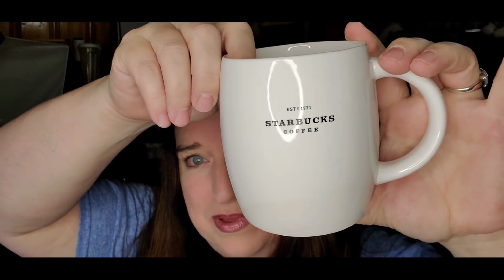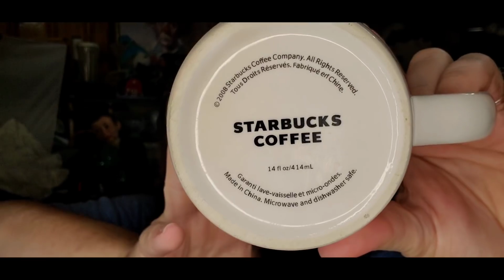Next is a Starbucks mug. I have had this for a while. It's just a plain one. I got it in a lot, so I'm less than $1 in. Sold for $7 plus shipping. The buyer's $16.44 all in on that, and we'll make about a $5 profit.